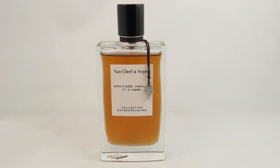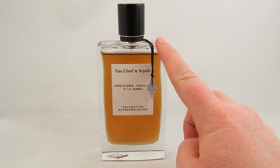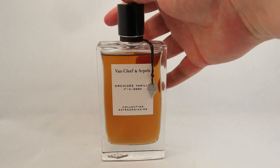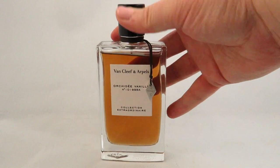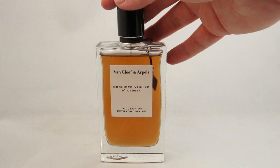Nonetheless, I'm really glad I have this in my collection. Let me know if you have tried this, what your thoughts are, and what your favorite vanilla chocolate perfume is. I love that note combination, and I'm always interested in hearing more ideas.